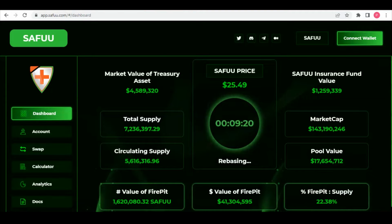And in my opinion, Safuu is one of the protocols that has really done a lot to add new features, new utilities, new revenue streams, and new ways to maximize growth and value for the investors, and ultimately to try and achieve long-term sustainability. And they are really doing some innovative things, some would say unorthodox things, but definitely very ambitious and creative things to continue growing this protocol and growing the entire Safuu ecosystem.